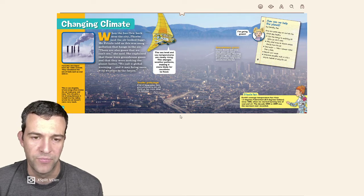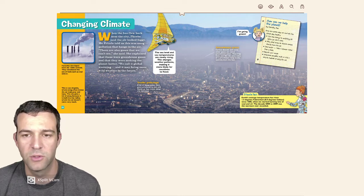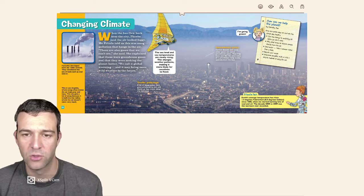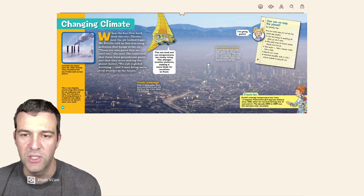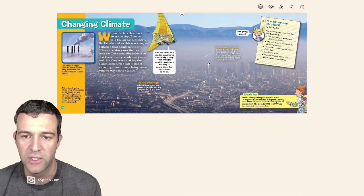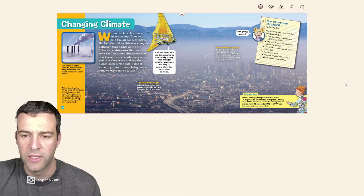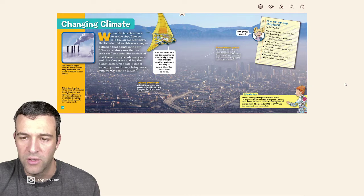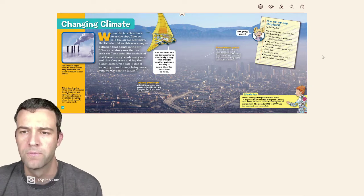Traffic pollution. A lot of smog comes from gases produced by cars and trucks as they travel along city freeways. Carbon dioxide and some other gases are called greenhouse gases. They trap heat just like the glass sides of a greenhouse keep in the warmth from the sun. Frizzle fact. Earth's average temperature has risen 1.4 degrees Fahrenheit since 1880, when we started burning lots of coal and oil. The decade from 2000 to 2009 was the warmest ever recorded.